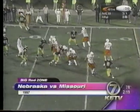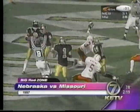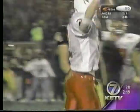Third down. Frost to the middle. Juggle. Diving touchdown, Nebraska. Davison on the deflection.